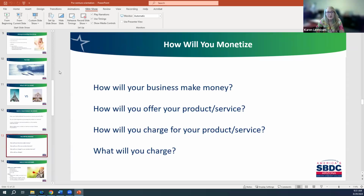And then you have to determine how you'll offer your product or service. Is it going to be online only? Is it subscription? Is this a one-shot deal, and you'll probably never see that person again? Or is this, you want them to keep coming back on a regular basis? That's going to help determine what kind of marketing you provide.